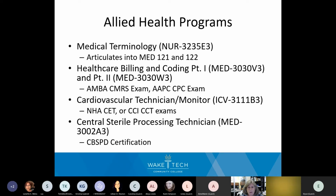Our EKG course, or our cardiovascular technician monitoring course, like I said a moment ago, does require in-person labs. You have to actually have 22 EKG strips performed in order to pass this course. It varies, but you can take the certification exams through the NHA, CET, or CCI, CCT exams.